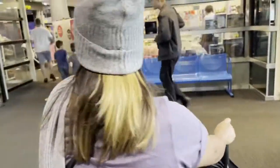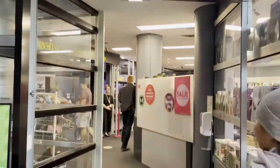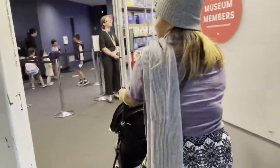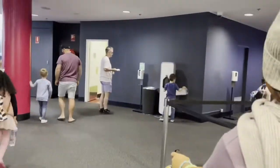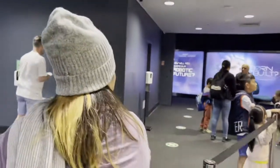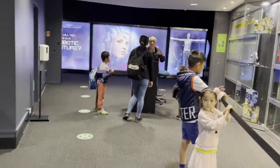Okay, we're going this way. Science workshop. We're going to the science workshop with Maxwell Rain and Mama. We'll see if we can go here. A robotic future, that's what's there. Go inside. Yeah, you're going inside.